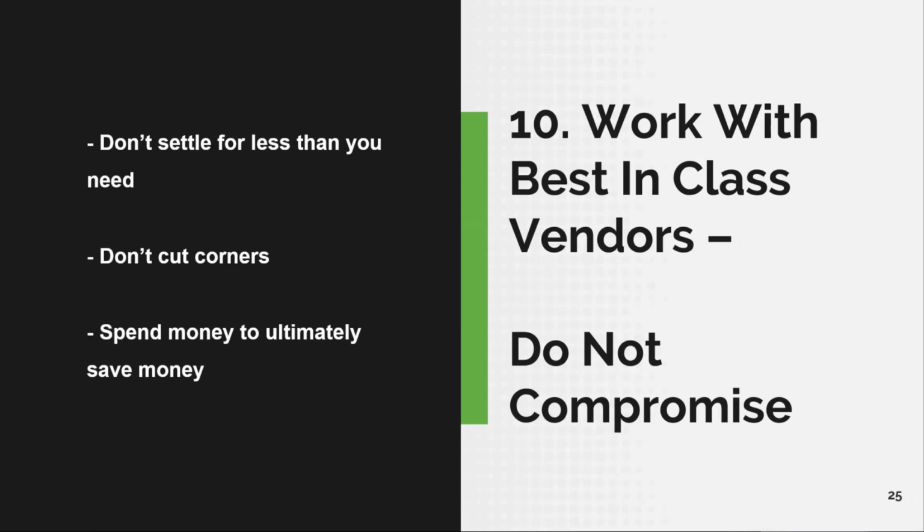And then number 10 is work with the best vendors that you can. And this may seem a little bit like a statement of the obvious, but work only with best in class vendors. Don't compromise. Don't compromise on quality. Don't cut corners. Don't settle for less than you need.